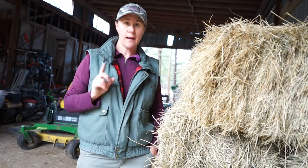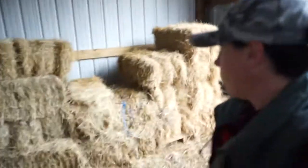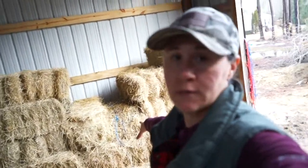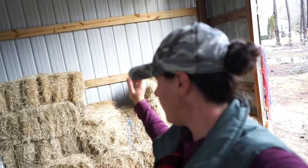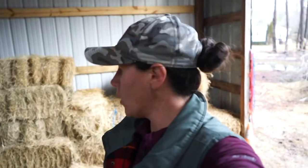Now, the other day I did pick up a few bales of coastal. Let me show you what I have. So I've got, this is goat hay. I have about 3.5 bales of Timothy Orchard left. And I have about 2, 4, 6, 8 of another type of coastal that's a better quality coastal that I just grabbed for horses in case we needed it. We definitely need it, but we need more.